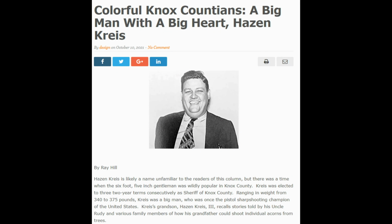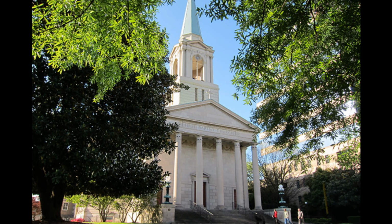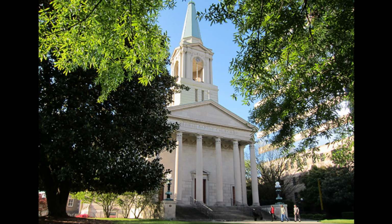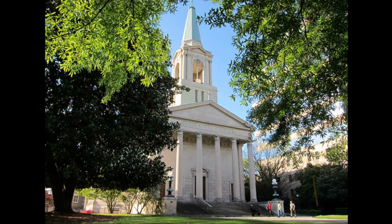The article that I pulled up about Hazen when I Googled his name described Hazen Christ as a big man with a big heart. You can also see that he was a fine Christian man because he was very involved in the First Baptist Church of Knoxville. He actually taught Sunday school to underprivileged boys that lived along the river.